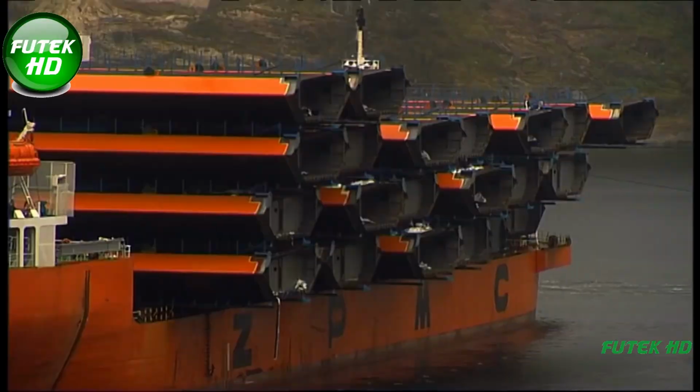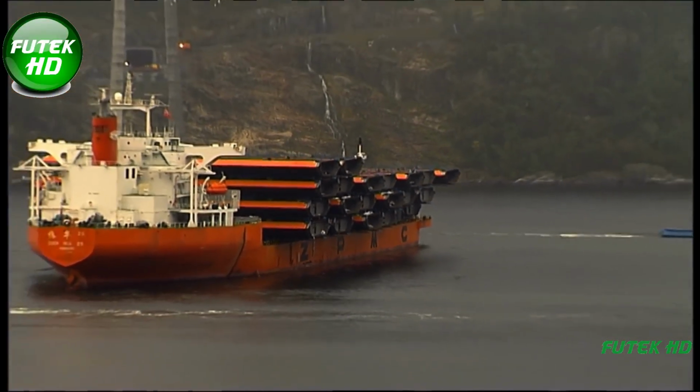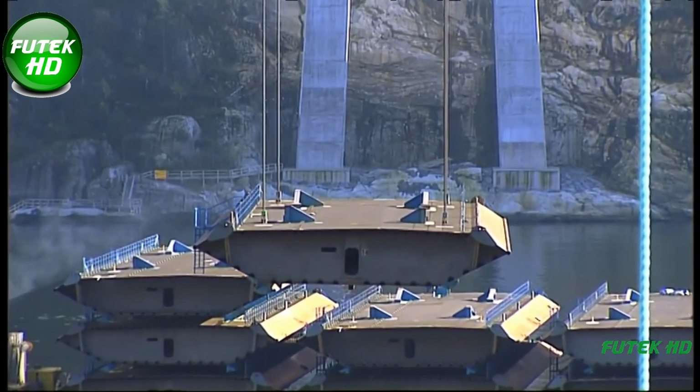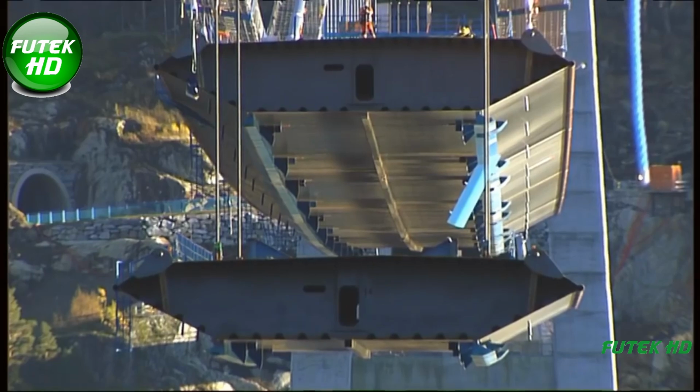after completion. The bridge also serves as an alternative route for the E16 highway, which was frequently closed due to weather conditions. This has significantly reduced travel time and increased accessibility in the region, making the Hardanger Bridge an essential infrastructure for both locals and tourists.